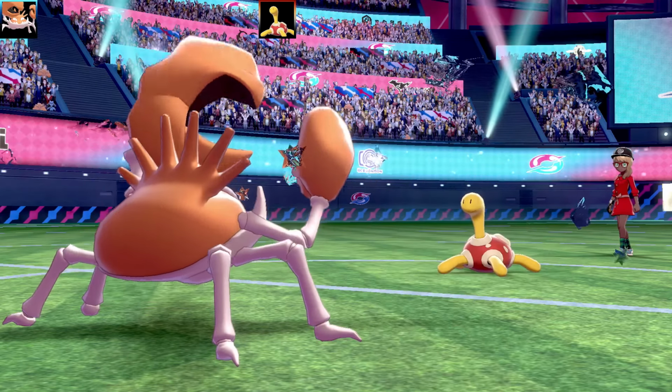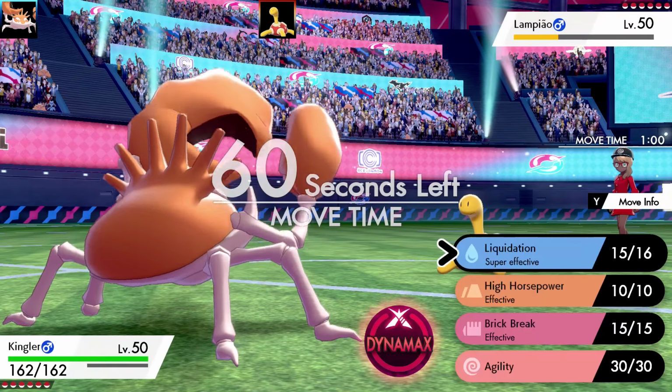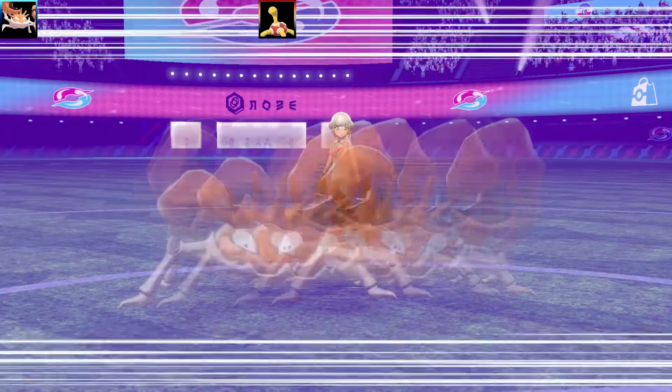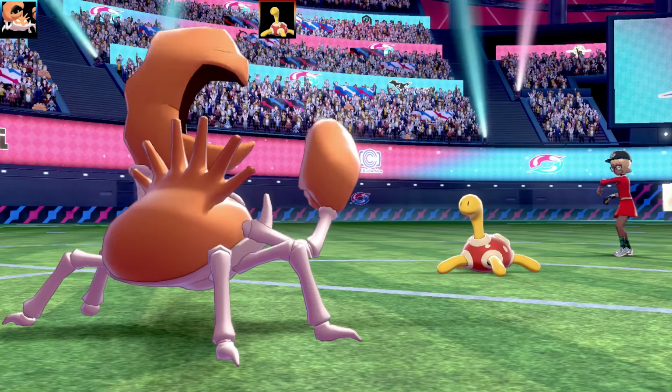So Shuckle can go for a Sticky Web if it does have it. I'm assuming it's got Stealth Rock and Sticky Web. So I decided to take the risk and go for the Agility, so I could be speedy and have some good offense on my Kingler. I really like Kingler. It's a really good Pokemon.